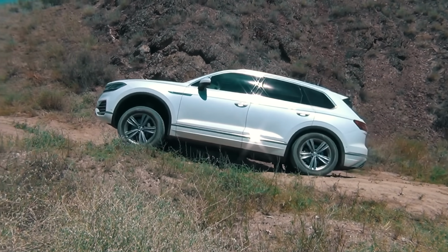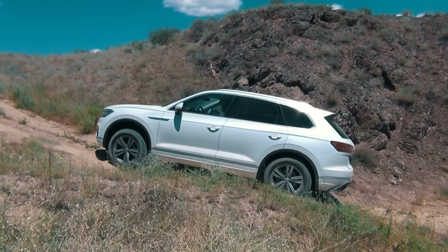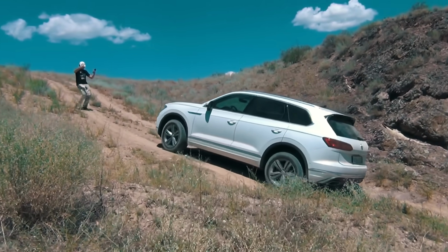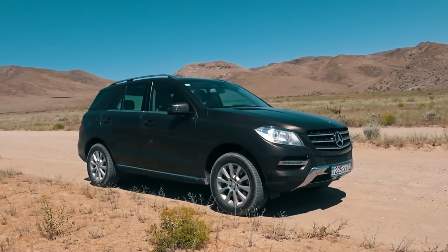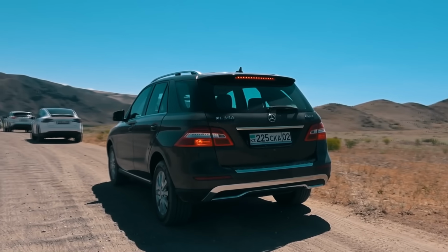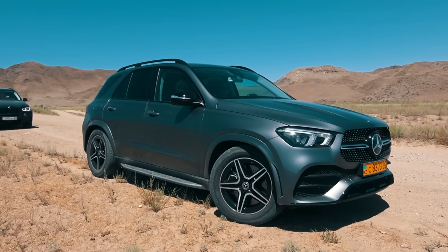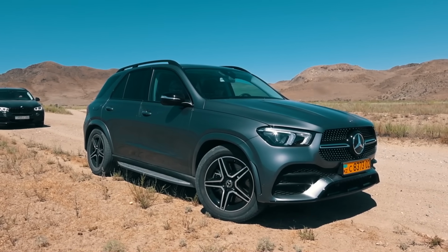At the final part, the Volkswagen lifts up the front left wheel high and safely completes the conquest of the obstacle. The next participant is Mercedes, but not the new GLE. It is the predecessor, the W166 Mercedes ML. We will watch the new GLE afterwards.